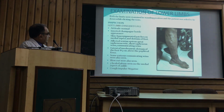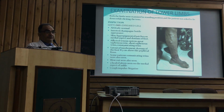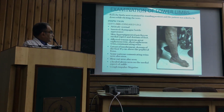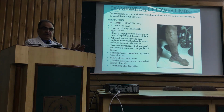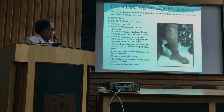Skin hyperpigmented patches in the medial aspect and dorsum of the foot. Affected venous system, great and short saphenous, you're smart at that. You didn't waste time, the vein goes from there. Describe it and leave it open for the examiner to ask you, how do you notice the great saphenous system and how do you notice the short saphenous system? You would say medial side, lateral side, posterior side, etc. External involvement, dominant dorsal, this is fine.